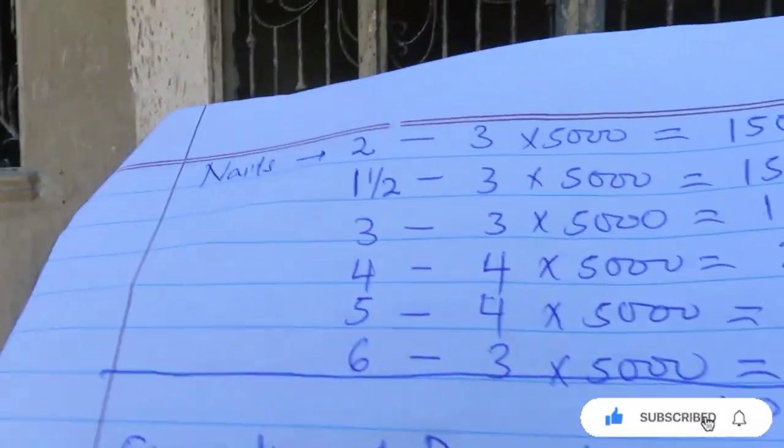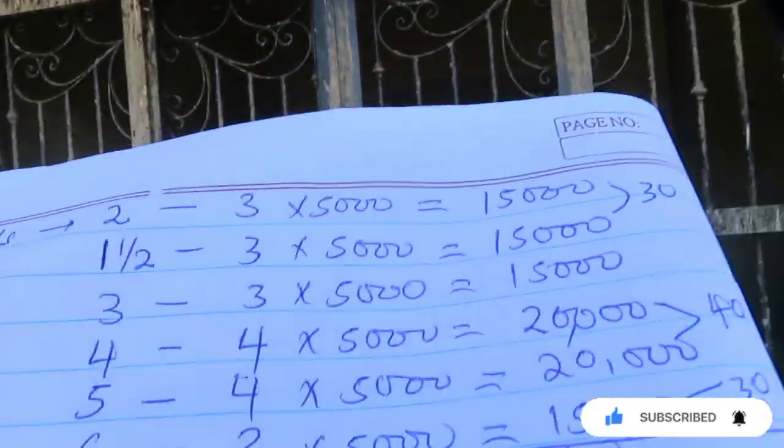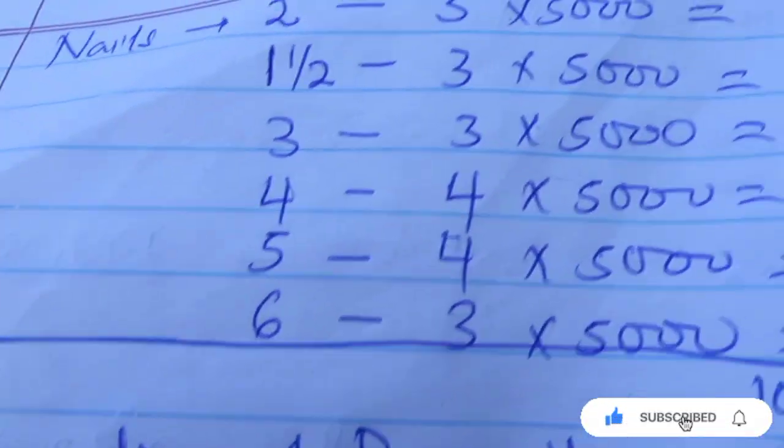Okay, going forward, you need nails. You need 3 kilograms of each of these, except for 4 inches and 5 inches, you need 4 kilograms. A kilogram of all these nails is budgeted at 5,000 shillings. You need 2 inches, 1.5 inches, 3 inches, 4 inches, 5 inches, 6 inches.